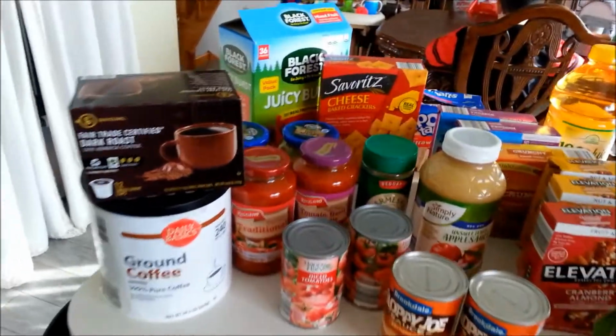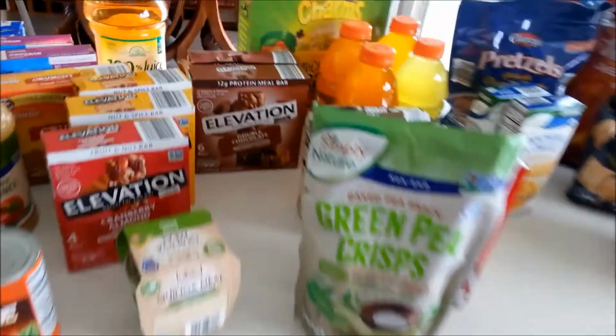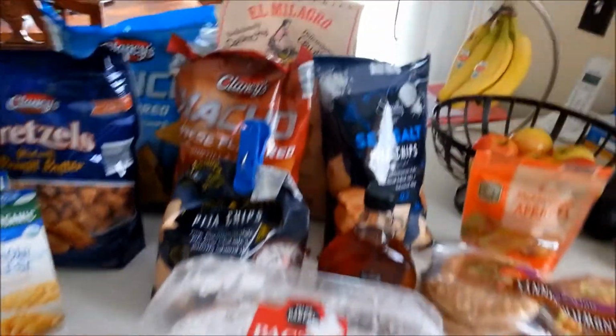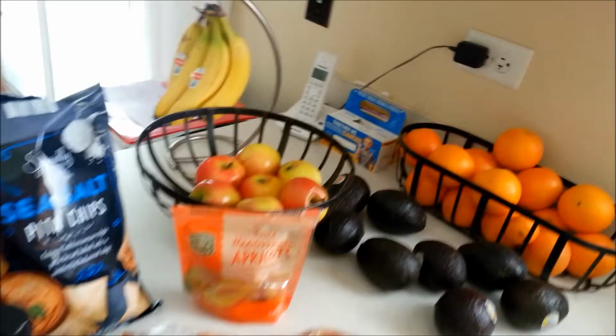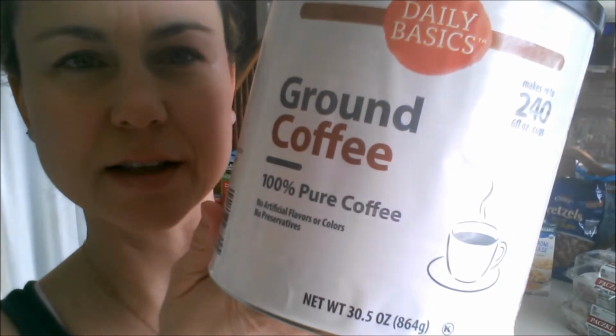So basically, this is an overview of all the dry goods that I'm going to be showing you, including the fruit. This is the typical ground coffee that we get.